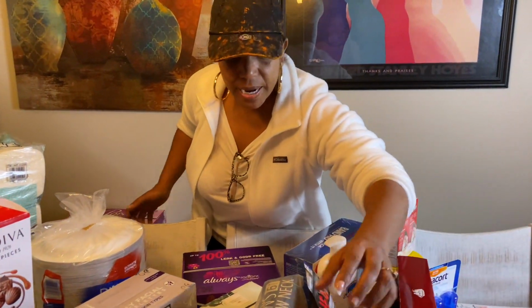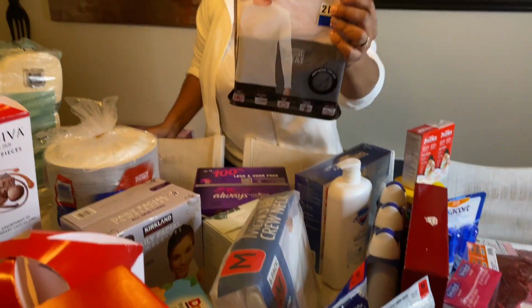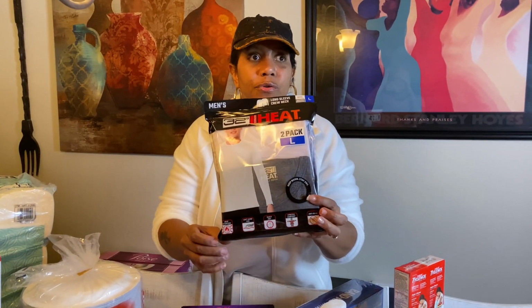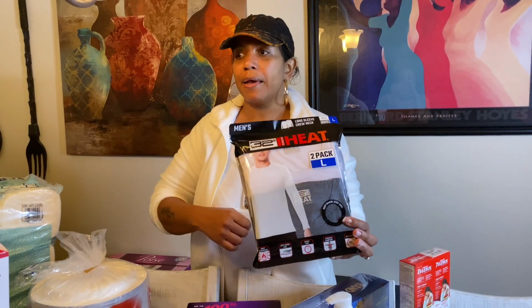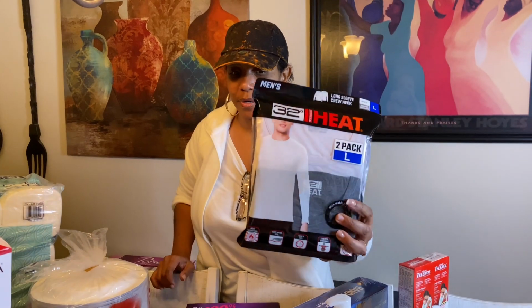My oldest son works outdoors, so get this type of stuff. Don't even get it from Walmart. This is thermal type clothing that you would wear if you work in and out, because you don't want anybody getting sick. It's not only COVID going around, it's flu season and cold season. So make sure you guys are staying warm out there. You can get a couple of those for just a few bucks.